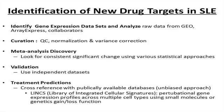And then you have a number of subsets. You can undergo meta-analysis looking for consistent and significant changes using a variety of statistical approaches. You can validate it with a different data set, and then you can cross-reference it with the various drug databases, and I'll show you one of these as we go forward.